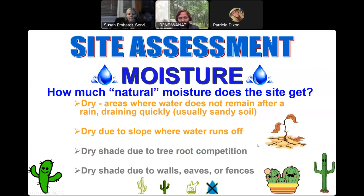Moisture, really important. Plants need water. So what kind of natural moisture does your site get? If it's dry, that means that the water doesn't stay there very long. Usually if you have sandy soil, the water goes right through. Also, if you have a slope, usually the water runs right down. Also, dry shade means that it's probably under a tree.